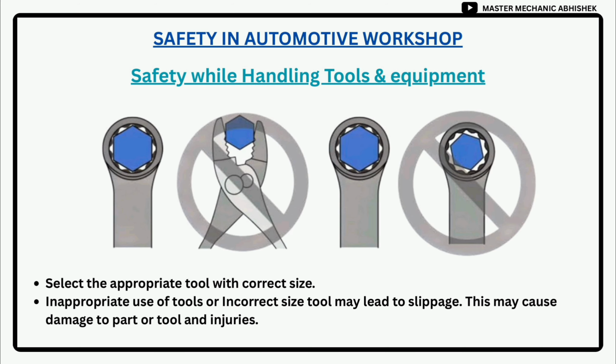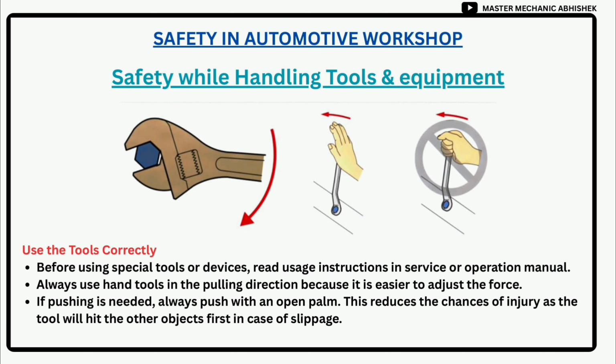Select the appropriate tool with correct size. Inappropriate use of tools or incorrect size tool may lead to slippage. This may cause damage to part or tool and injuries. Use the tools correctly. Before using special tools or devices, read usage instructions in service or operation manual.